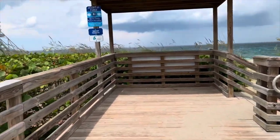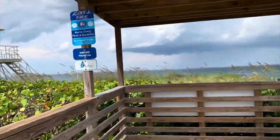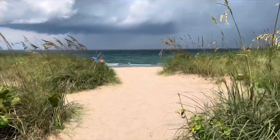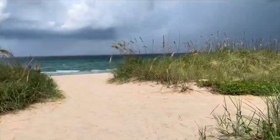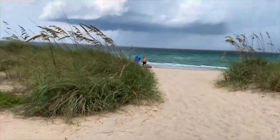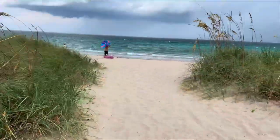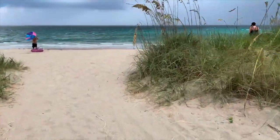This part, when we got there, it just started to rain, so a lot of people were leaving, but you can see how cloudy it is again over here. But like I said, it did pass. So let's take a look at those few people that did stay. There is the lifeguard station, and then we're going to hit the beach.